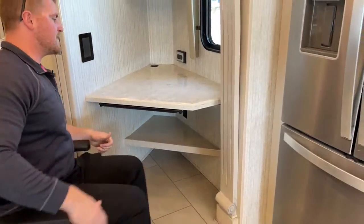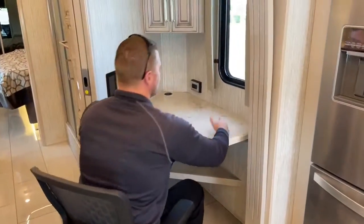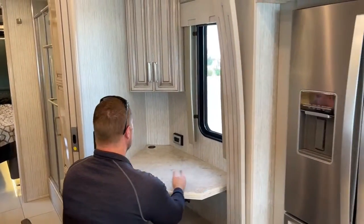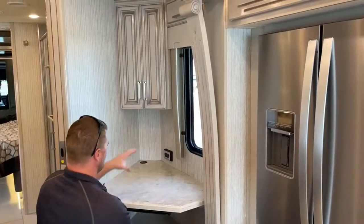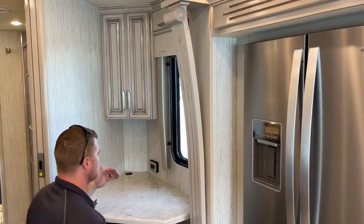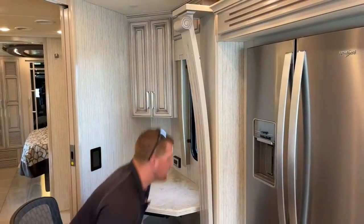So you could really kind of set up your own little office here. I don't think you're gonna have a big dual monitor setup, but you can easily have a good sized laptop. You could put a monitor, you could slide a tower underneath here. There's a ton of different ways that you could use this. Newmar did an awesome job designing it.